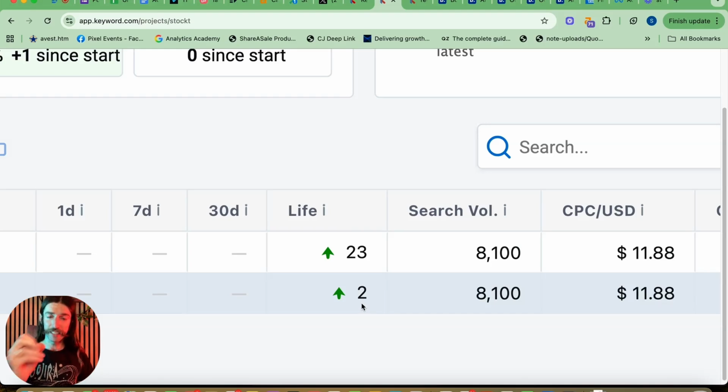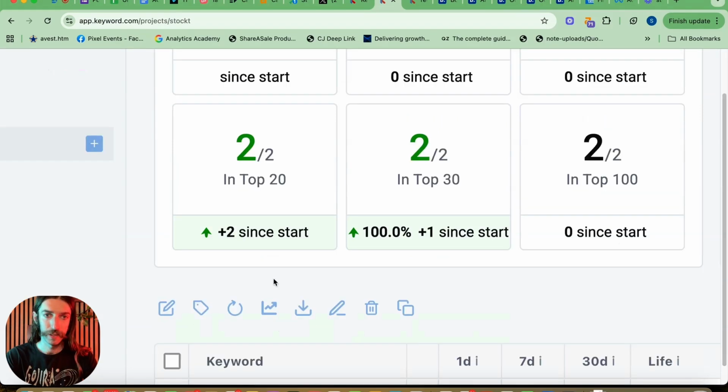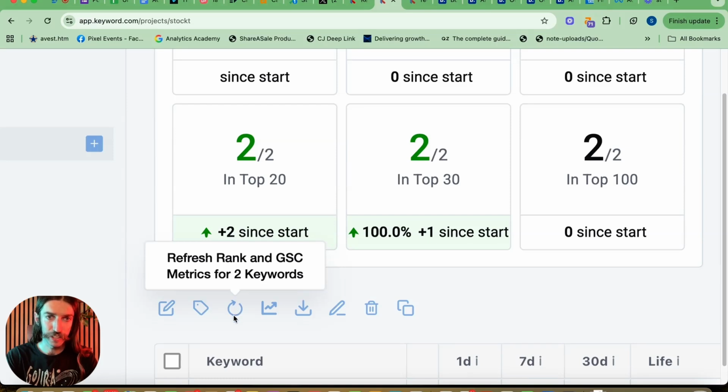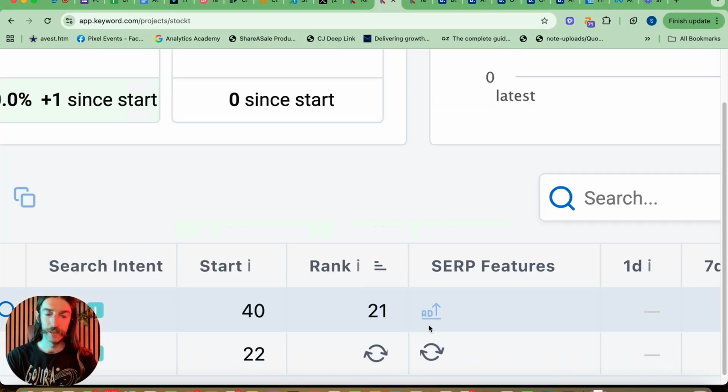But now I'm going to update these rankings as I can do that with keyword.com, and we'll see if there's any difference. I've also got a nice dashboard up here just talking about top 20, top 30, and how that's performing over time since the start. So I'm just going to come over here and click on refresh rank. First select my keywords, refresh that rank, and now we'll see what the difference is. So that's going through now.